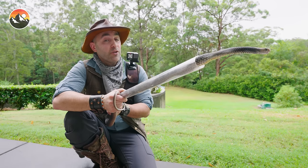Don't want to spread those snake fungal diseases. Oh, red-bellied snake. Pretty basic looking snake, except for the fact it has a pretty vibrant red belly. Let's flip it.